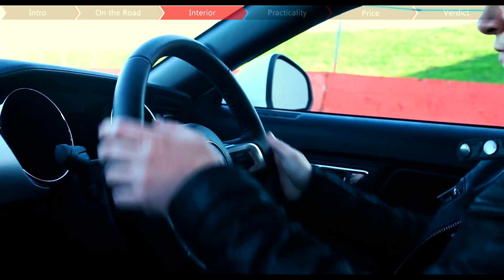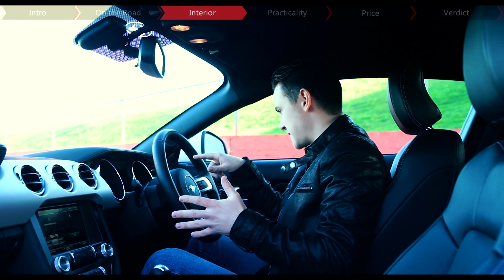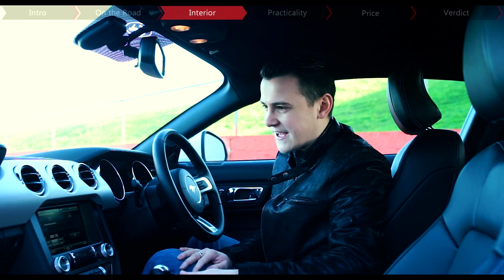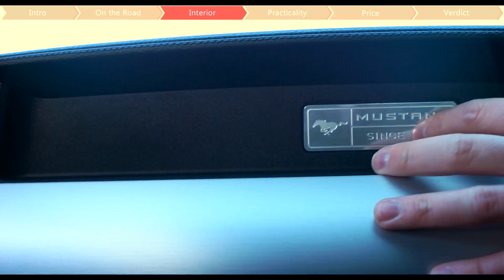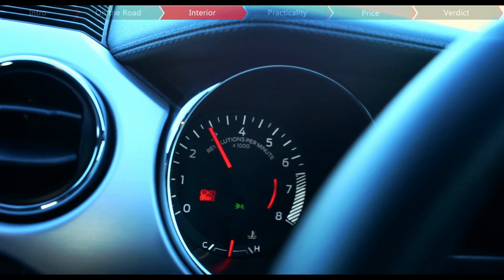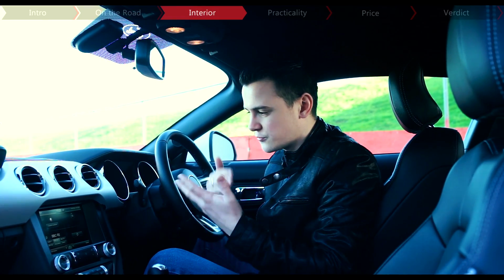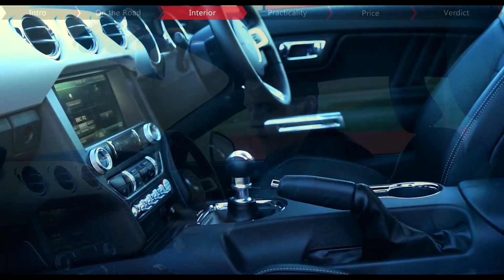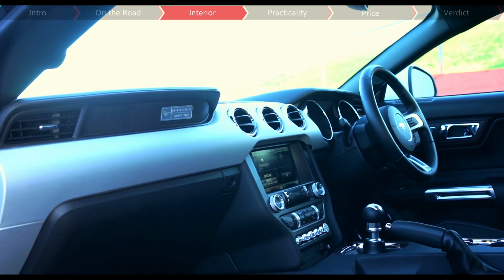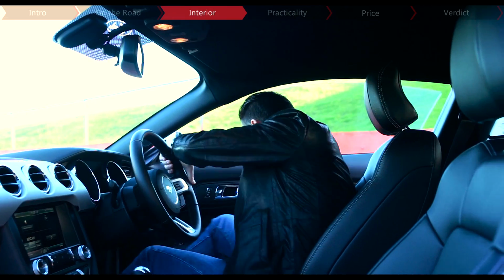There's also a few features dotted around which just help remind you that you're in a sports car, like this speedo with ground speed readout, these nice aviation switches down here, and also this really cool commemorative Mustang plaque up there. Standard kit on every model includes these aluminium pedals, dual zone climate control and the Sync 2 infotainment system, which comes with a built-in DAB radio and Bluetooth. There is just one trim available, but kit will depend on what engine you go for, and of course there's a shopping list of optional extras.